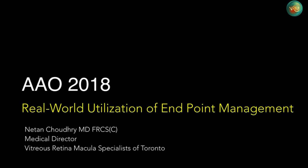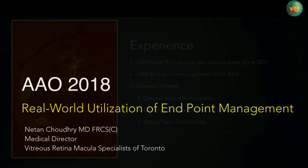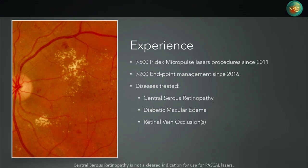All right, so I'll be talking about real-world endpoint management and the utilization in the real-world setting of this new technology. We've had this device for about 2 years now, and previous to this, I was actually using the Iridex micropulse laser since 2011. So we've actually had a head-to-head comparison of both devices, and towards 2016, we switched over to endpoint management, and we're able to look at the differences that we see in this particular condition in treating conditions like central serous retinopathy, diabetic macular edema, and retinal vein occlusion.